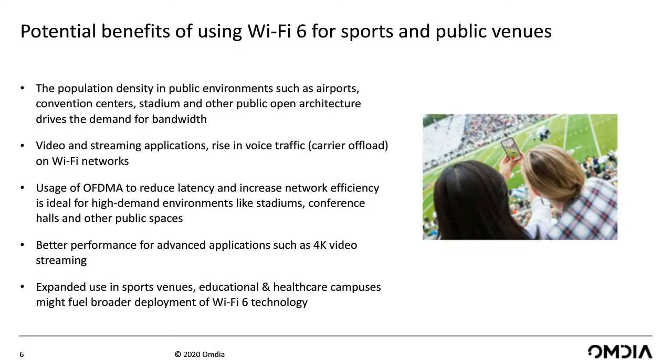One of the biggest areas of potential for Wi-Fi 6 is to provide carriers and public network operators with more capabilities to support connectivity in public venues. The network coverage and capacity demands in public venues, especially due to the population density in environments such as airports, convention centers, stadiums, health campuses, or education campuses, drive the demand for bandwidth. Compared to the previous Wi-Fi standards, Wi-Fi 6 has the capabilities to support the network demand in these high-density environments. We will look into the features and benefits as we progress through this webinar.